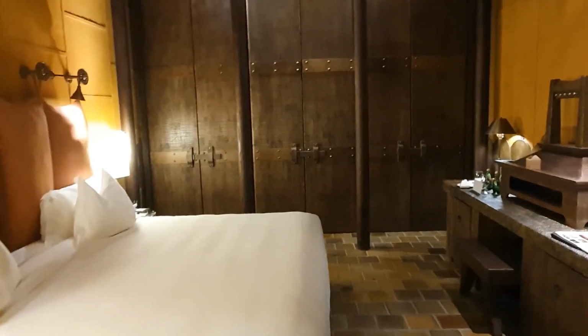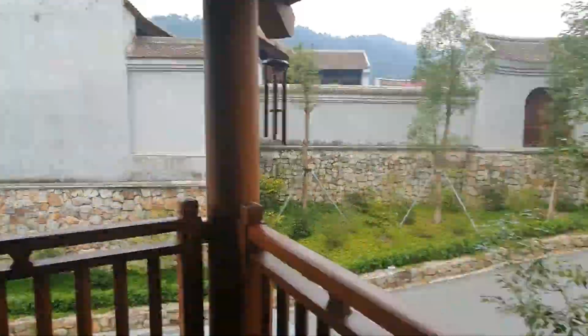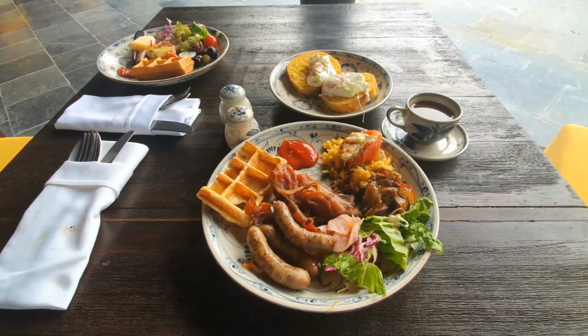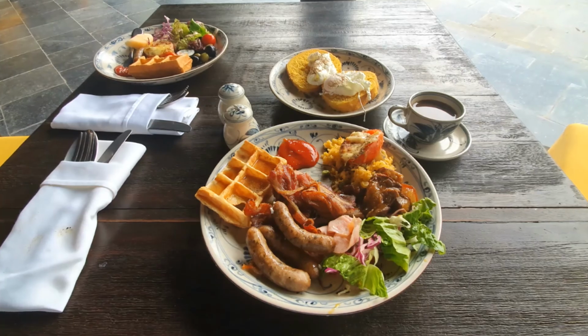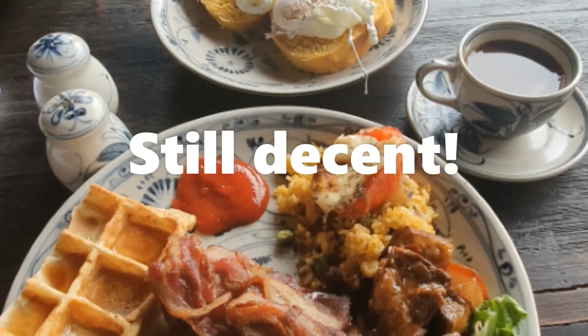After a nice sleep and a night in our room, which had no TV and no bath, which kind of sucked to be honest, we headed down for breakfast. The buffet was awesome and it did not disappoint. Actually, saying that, I would have loved some black puddings, proper sausage and some hash browns, but you can't have everything, and for what it was, it was great.